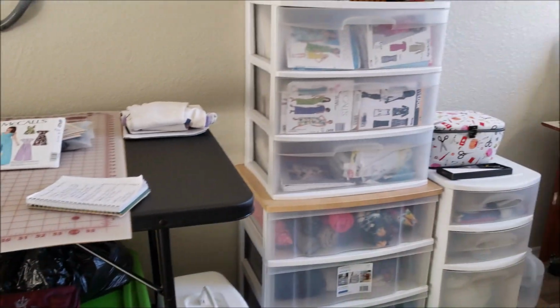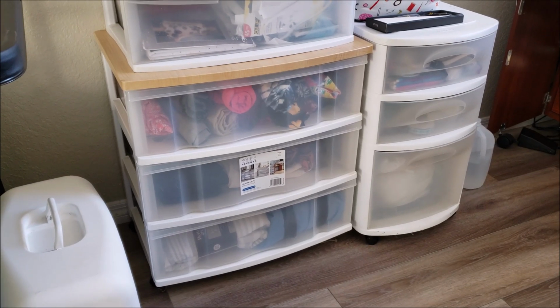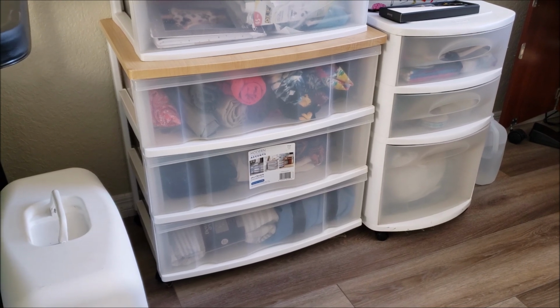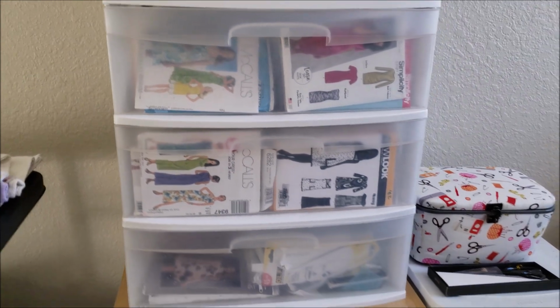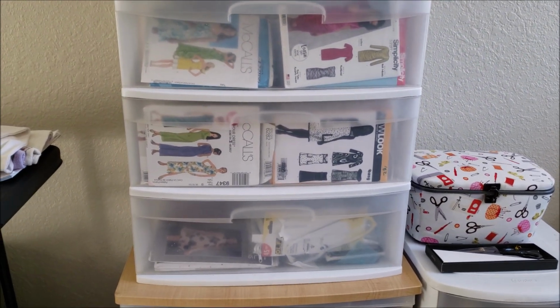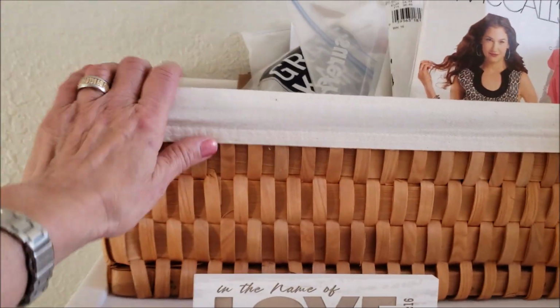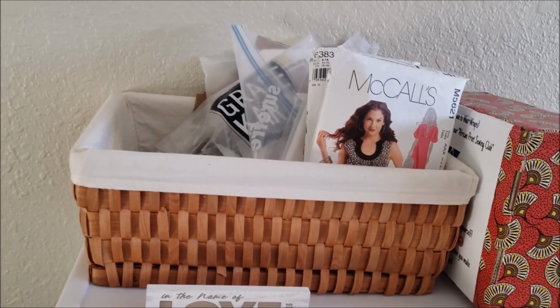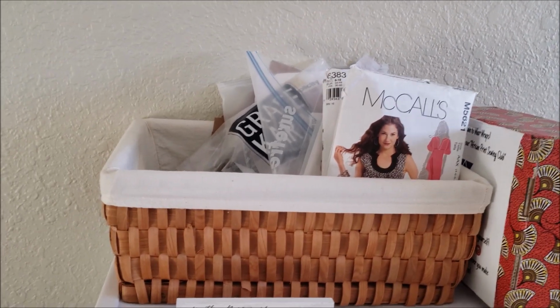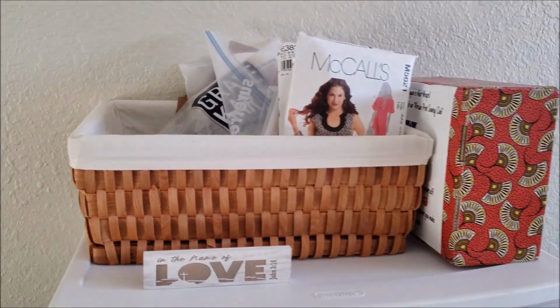Next to the table are these 2 storage cabinets. The bottom one has fabrics, most of them large scrap fabric pieces. The top one has all of my dress patterns. Above that, I have a work in progress basket. This is where I put the patterns that I'm working on and keep them there until I do a makes video so I can refer to them.